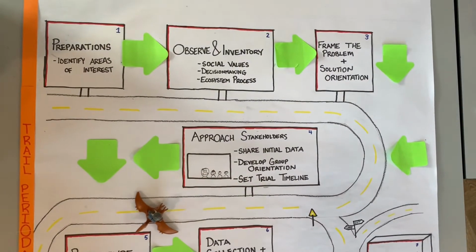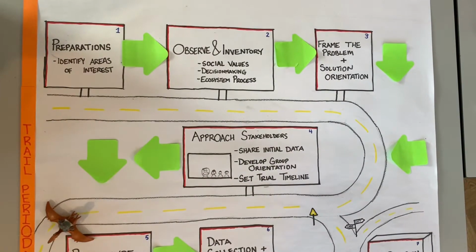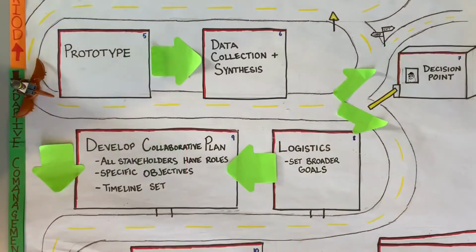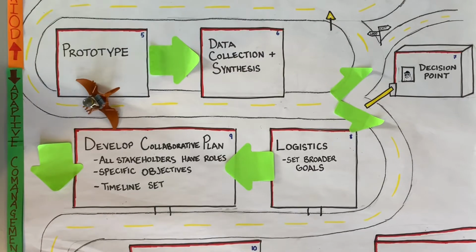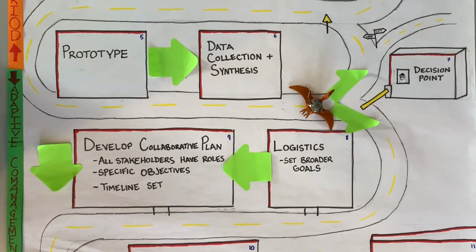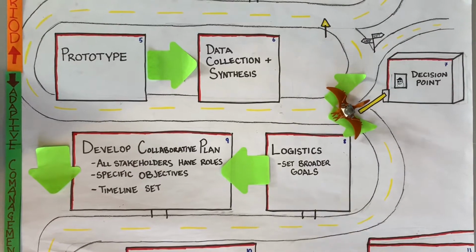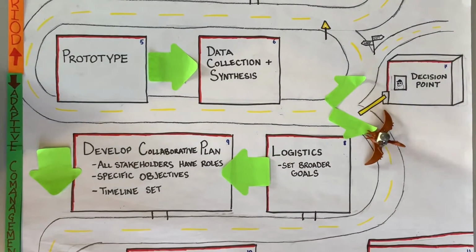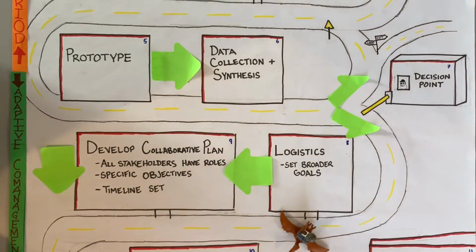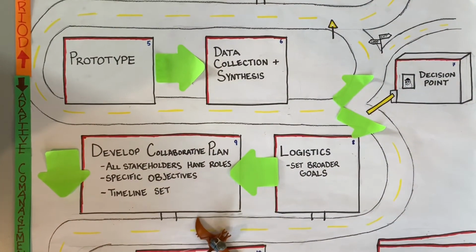We can approach the stakeholders, show them our initial plan, and gain their buy-in. Once we gain the stakeholders' approval, we will go ahead with several prototypes as we collect data and synthesis. From there, we approach a junction where we will either loop back and approach the stakeholders once again, exit, find new stakeholders, or move forward with the procedure.